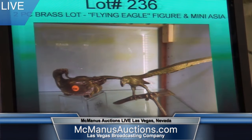Two-piece brass lot, Flying Eagle. There it is. Open it up. You can bid for them. What do you want to pay? Start me off on those. $25 takes them.